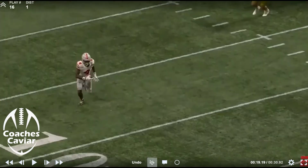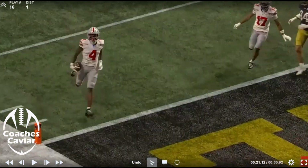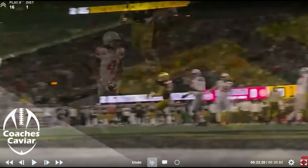And, of course, Chip Kelly, Ryan Day dialed it up this game. So right there, just loses them. And just an easy throw and catch, walk-in touchdown there for probably the best wide receiver in the country.